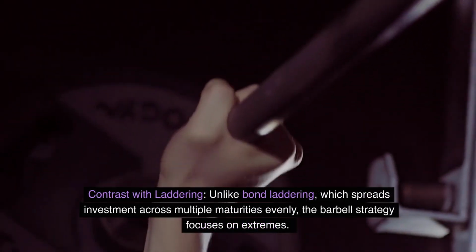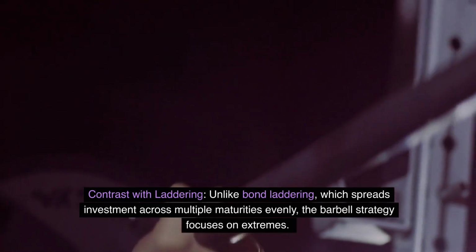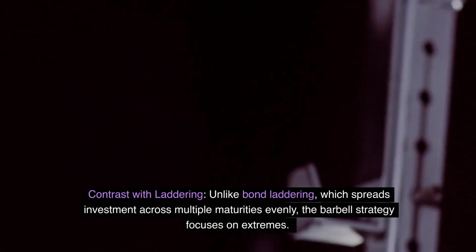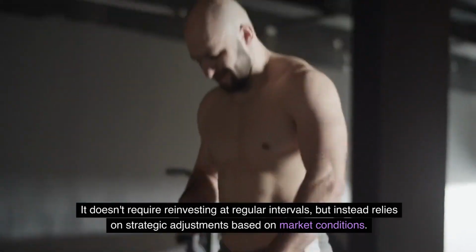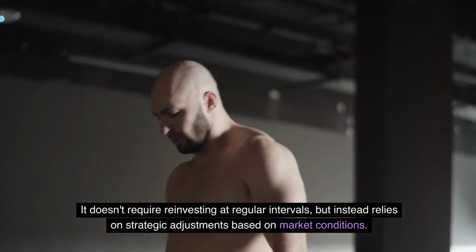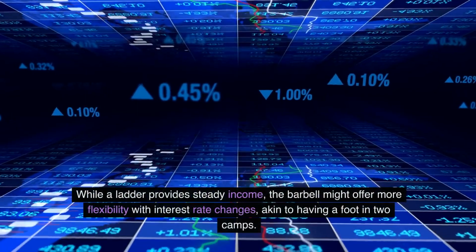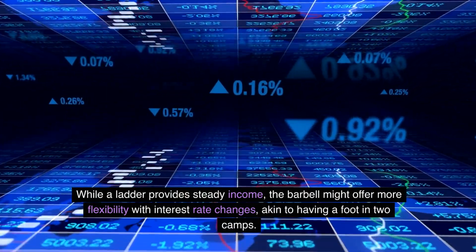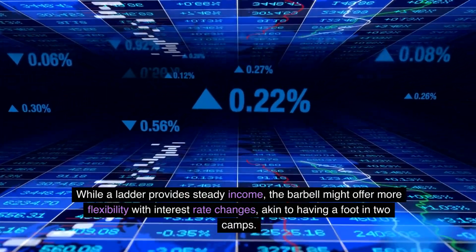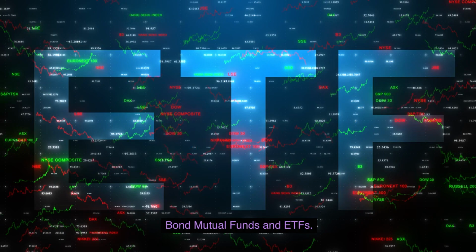Contrast with laddering. Unlike bond laddering, which spreads investment across multiple maturities evenly, the barbell strategy focuses on extremes. It doesn't require reinvesting at regular intervals, but instead relies on strategic adjustments based on market conditions. While a ladder provides steady income, the barbell might offer more flexibility with interest rate changes, akin to having a foot in two camps.